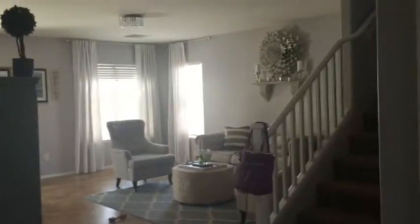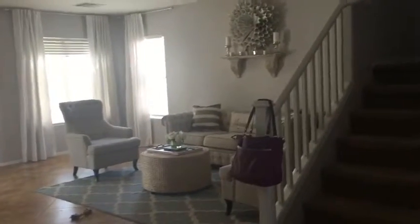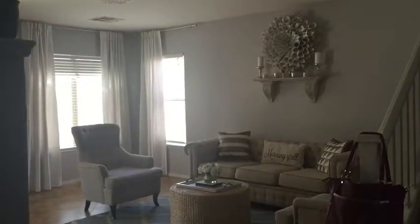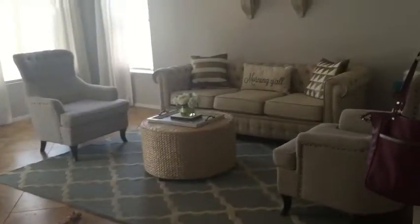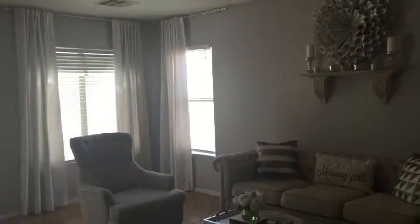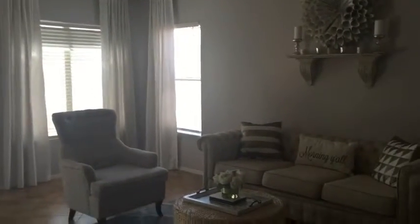Okay, so this is the view that you'll see from coming in from the garage. This is what we've made into our formal living room, and I really love this space. It turned out how it looked in my mind is how it looks right now, and so I've loved finding different pieces to put it all together. And I don't know if a room is ever really complete, but it's complete for now.